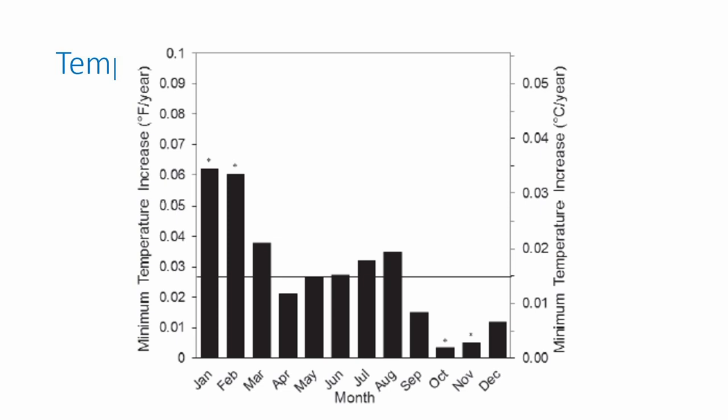This line in the middle is that 2.8 degree average over the 12 months. And so you can see these spring months are right at the 2.8, but October and November haven't hardly changed at all for the daily minimums for those months. But for January and February, the minimums have increased about 6 degrees.